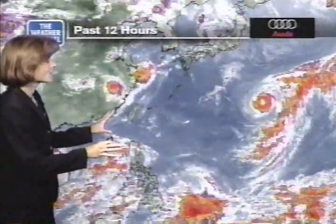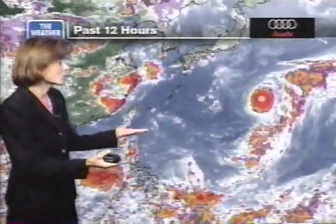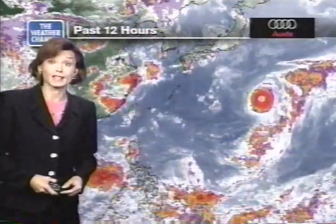Lastly, though, we head over towards the western Pacific, and here we have a typhoon, Typhoon Man-Yi, which is just to the east of Iwo Jima. Right now, it's packing winds of 110 miles per hour. We're expecting still some slow weakening to be taking place over the next couple of days or so. The good news, this typhoon not directly affecting any land areas.